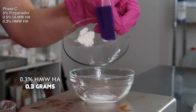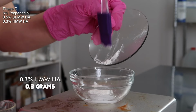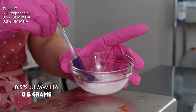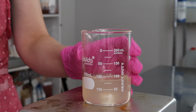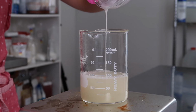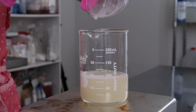That's totally fine too. But anyway, I added all of the hyaluronic acids into my bowl of propanediol and mixed it all up. You could use glycerin instead of propanediol if you want, or propylene glycol. Now we're back over to our phase A/B. If your product still hasn't cooled, make sure it has cooled to at least 100 degrees Fahrenheit or lower now before you add in the hyaluronic acid. And then just pour in your phase C hyaluronic acids into your phase A/B and mix.